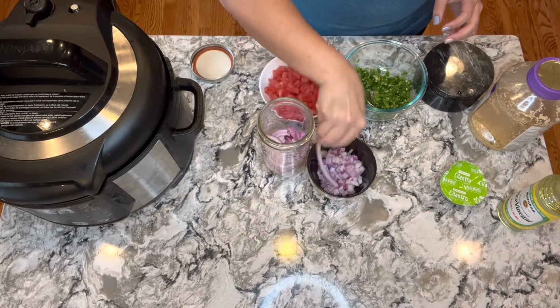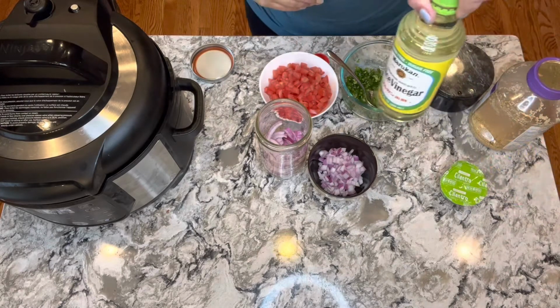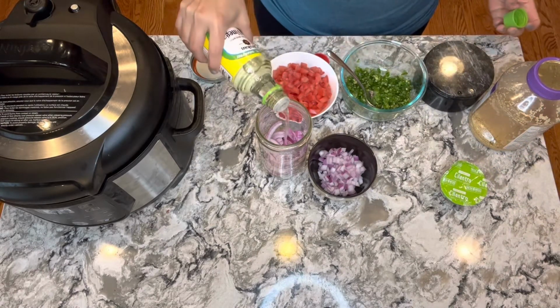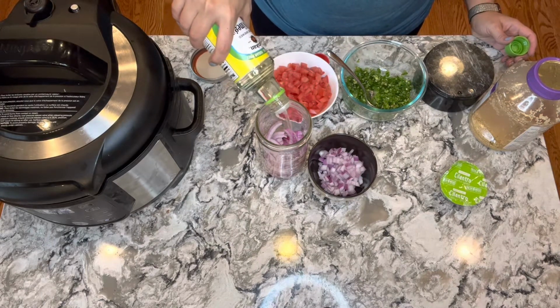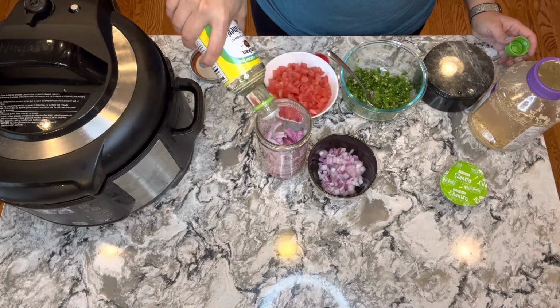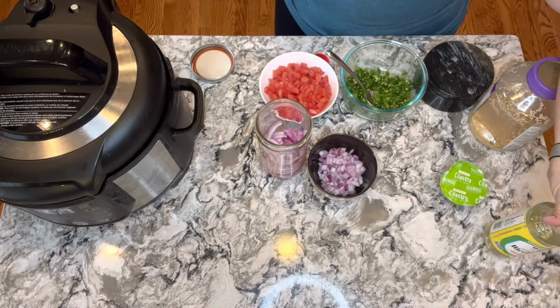But here's a half an onion, and I'm gonna use rice vinegar. Not gonna heat anything up this time. Just gonna put about half in here and then fill the rest of it with water. Maybe add some garlic. I might put in a pinch of some crushed red pepper, and that's it for that one.